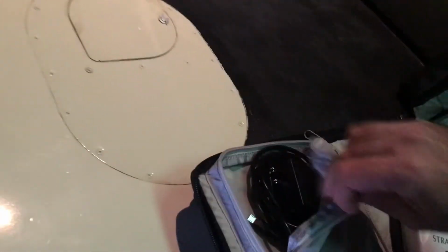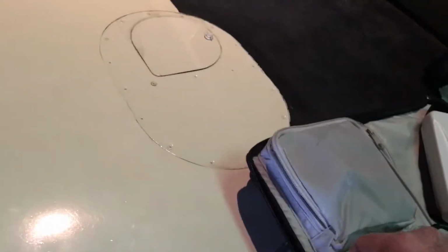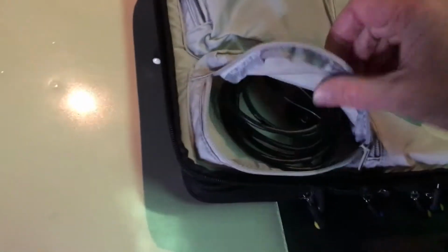The other things I got here, just some charging. I have a port inside that I can charge my phone, my Stratus, on the iPad. Here's another one here, and again, like I said, everything's redundant, so safety, safety, safety.